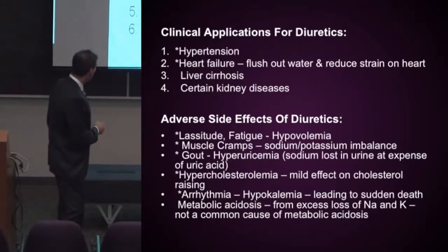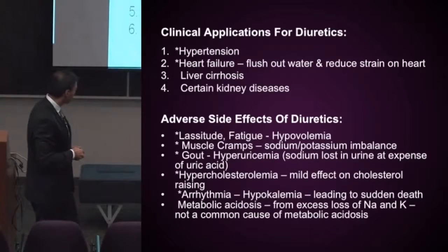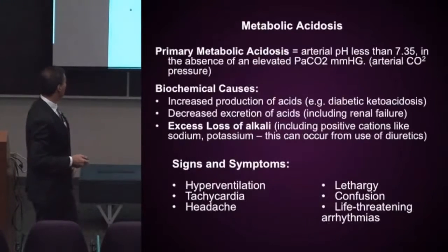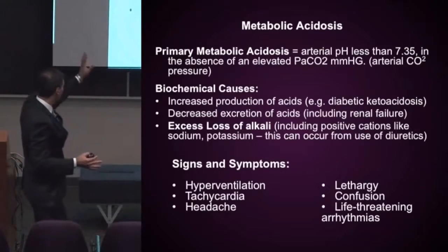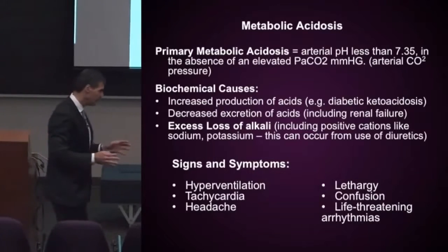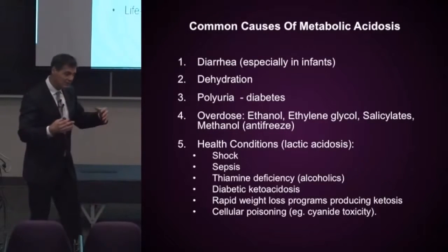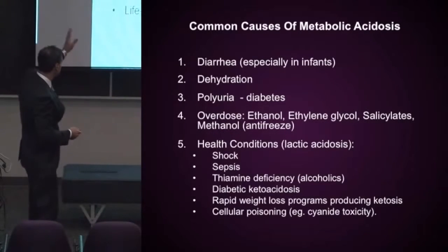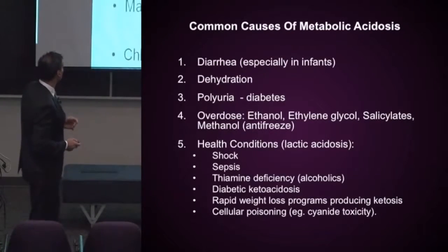And also, one of the side effects can be metabolic acidosis, but it's a very uncommon side effect. I have a slide here just to review what metabolic acidosis is. We don't have to cover it now. I won't hold you responsible for that on the exam, but on your own time, you should review the fact that certain things can increase acidity in the body, especially diabetic conditions, excessive diarrhea in a child, any dehydration state, and can lead to these kinds of symptoms that can actually be life-threatening. So I just thought I'd review it, but taking diuretic drugs is usually not the cause of metabolic acidosis.